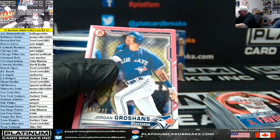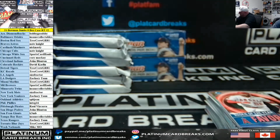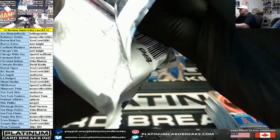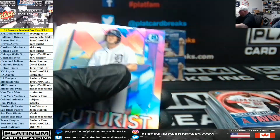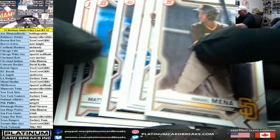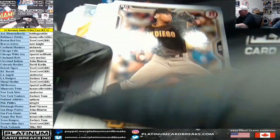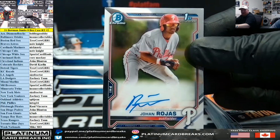Been doing any of the base, just like if there's a Dominguez insert, not like a chrome base. Groshans, I wasn't doing any base. Red Sox, Rockies, Yankees, Kalinic for the Mariners, Atomic. Johan Rojas again for the Phillies.